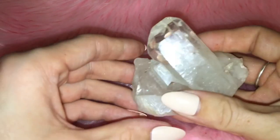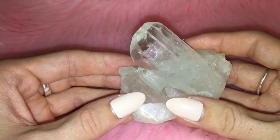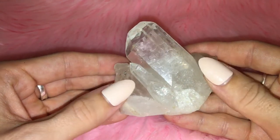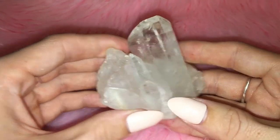This is a piece that I also got from her, I believe, when I first started. Look at that rainbow right there. When I first started collecting, I really loved clear. Look at that rainbow right there too. Oh, I love the rainbows. I love collecting clear quartz. It's one of my favorites.